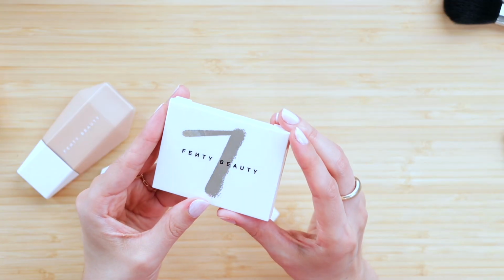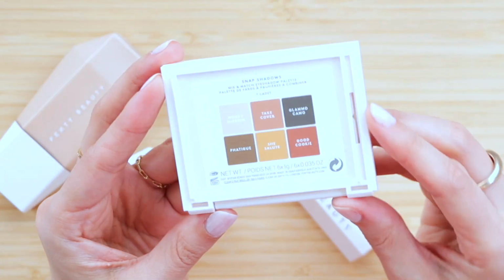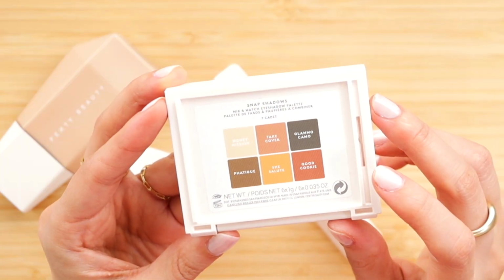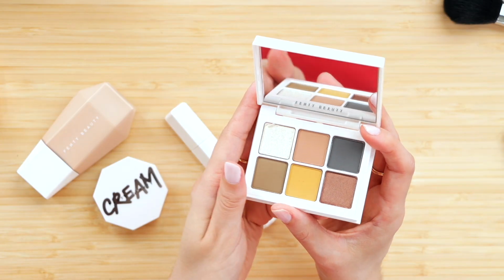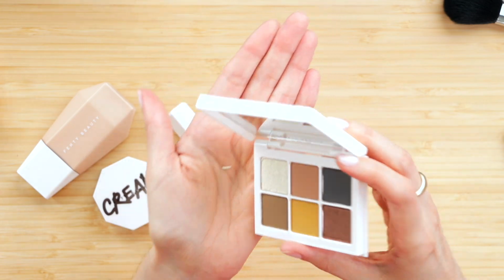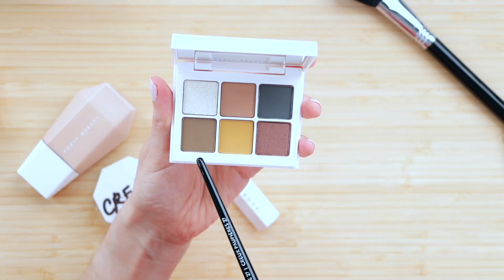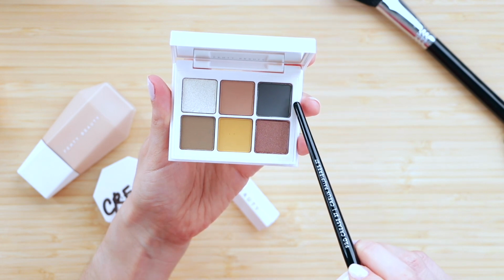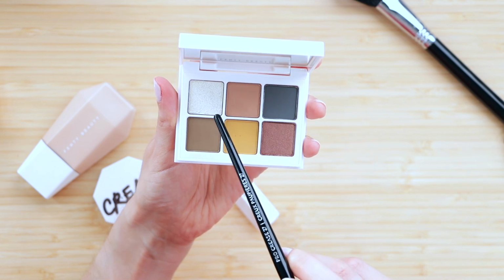All right, let's see what awaits us here. This quad, is it a quad? No, it's a 6-pan palette, Snap Shadows number 7 Cadet. I've never tried the shadows from Fenty. A little sliver there came off. Let me throw that away. I'm gonna use this shade as the base on my whole lid, give it some depth with this guy, this on the outer corner, and perhaps fit this in where? I'm not sure. This on the inner.